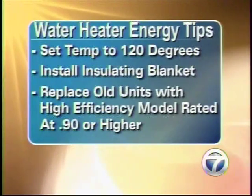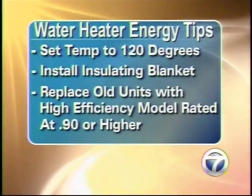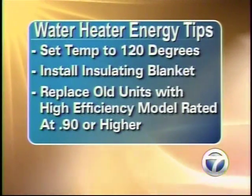Let's talk about some things we all can do. We all want to win that, but let's talk about what we can do. The water heater is somewhere you always start. Water heater's number 2 on the pie chart when we look at our utility dollars. If we can just focus on turning the temperature down to 120 degrees, insulating that, and replacing the older units with one that has an EF, or energy factor, of 0.90 or higher, we're doing ourselves a favor.